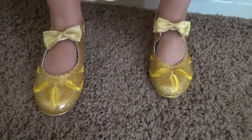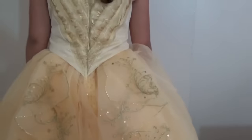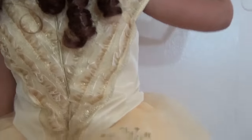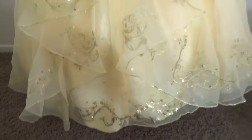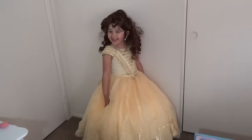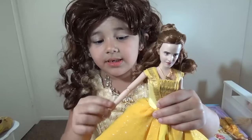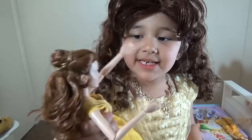And then I will show you shoes, so cute, and we will show you the back. Wow, so the back is exactly like Belle had in the movie, and this part over here is very, very similar. This is like a trend. I'm Belle. Here is the new Belle from Beauty and the Beast. So she is dancing with the Beast.